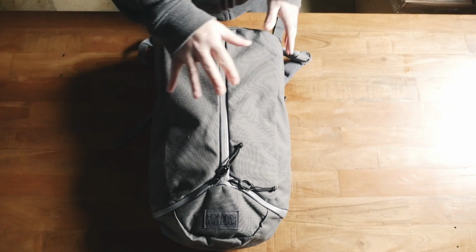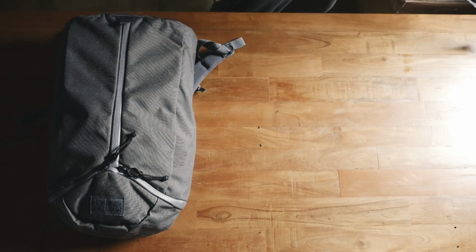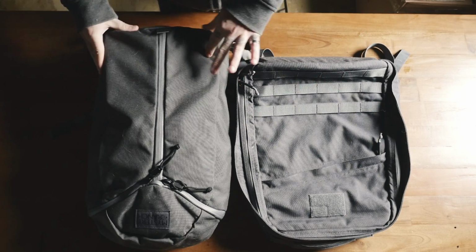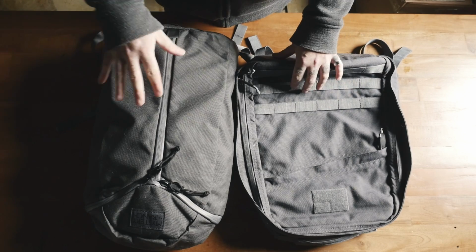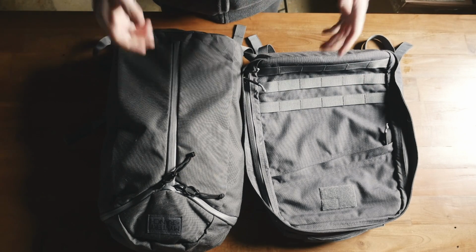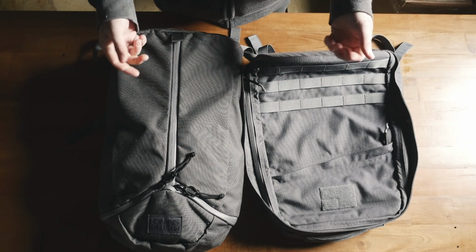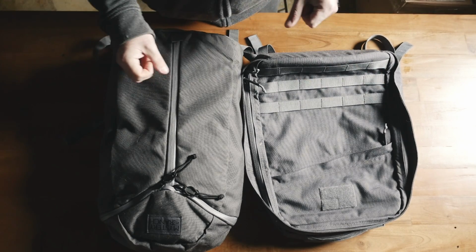So in this video, I'm going to talk about the Mystery Ranch Urban Assault 21, and I'm going to compare it to the GORUCK GR1. Now, the GR1 is of course a classic EDC, everyday carry, daily carry kind of backpack. This is the 21 liter. This is also a 21 liter bag. You can see their shape and style are very different, but the actual use of these bags is quite similar. This is the 1000D Cordura version, which this is also 1000D, and anyway, I'll get into the similarities and differences later.